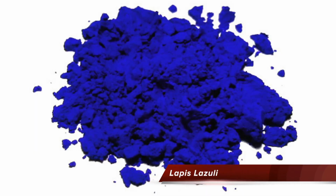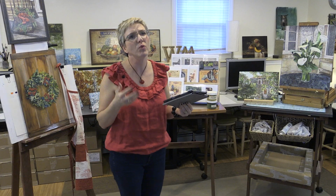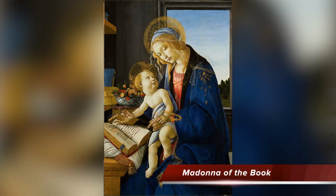Now, for painting, the beautiful pigment that was used was lapis lazuli. This was a semi-precious stone from Afghanistan. It was very expensive. That is why you don't have a lot of blue in the paintings in the Renaissance. And if you have a lot of blue, that means the patron who commissioned the painting was very rich. In this painting, Madonna of the Book by Botticelli, the top layer of the coat was painted in lapis lazuli, as shown on the painting. There's a lot of blue, so that means the patron was very rich.